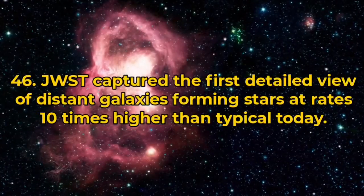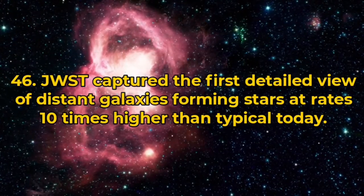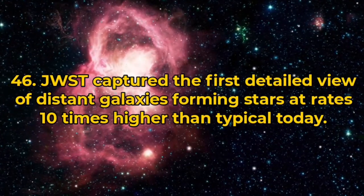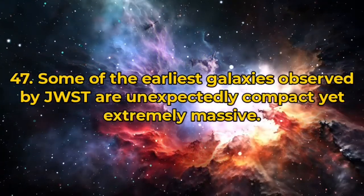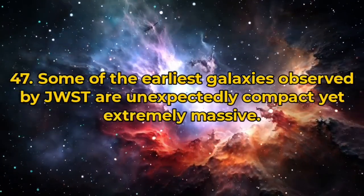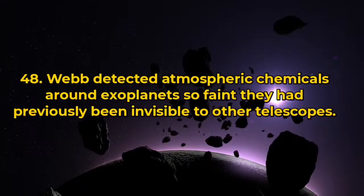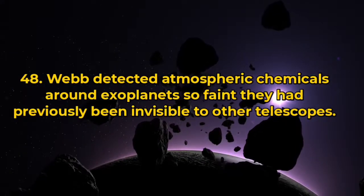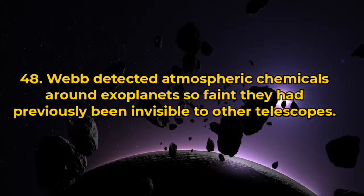46. JWST captured the first detailed view of distant galaxies, forming stars at rates 10 times higher than typical today. 47. Some of the earliest galaxies observed by JWST are unexpectedly compact, yet extremely massive. 48. Webb detected atmospheric chemicals around exoplanets so faint they had previously been invisible to other telescopes.